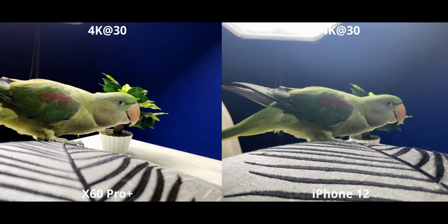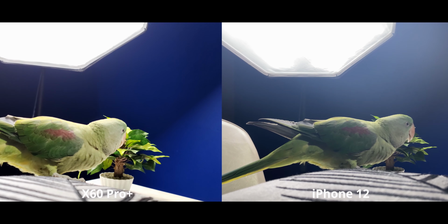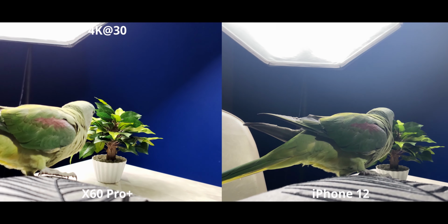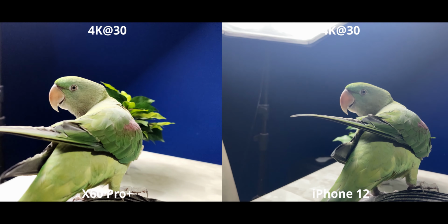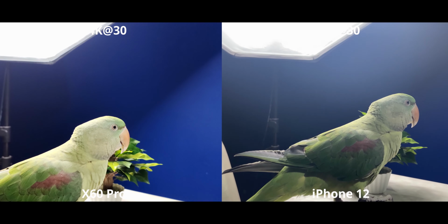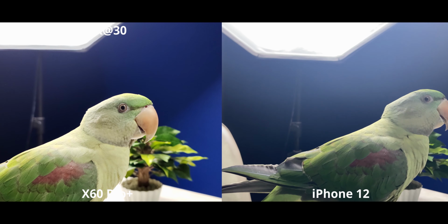Now for a pretty harsh condition with a studio light acting as a backlight, and in this case the X60 is actually doing a really good job. There's a very good reason for it. The X60 has much higher contrast compared to the iPhone, which just removes all that faded look while also maintaining a lot of the highlights. Now granted, the X60 isn't controlling the highlights like on the table and stuff like that as well as the iPhone, but overall I think Valentine looks better.